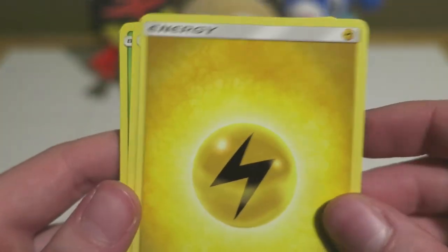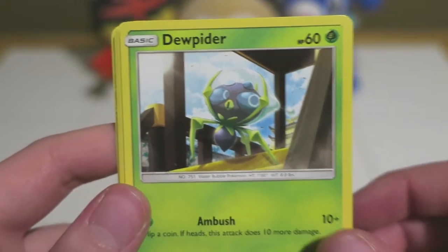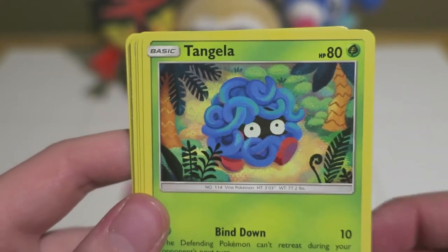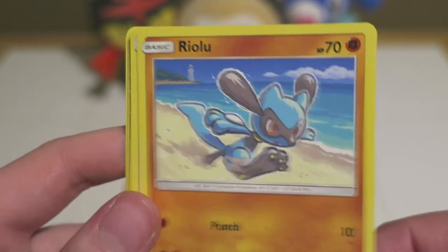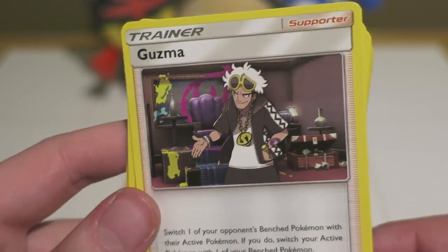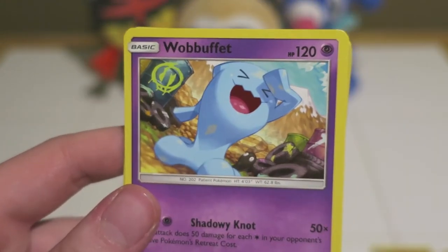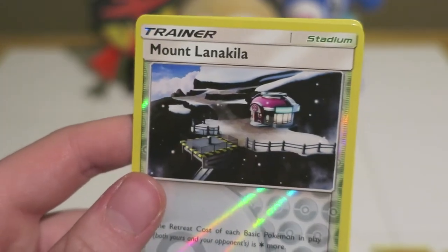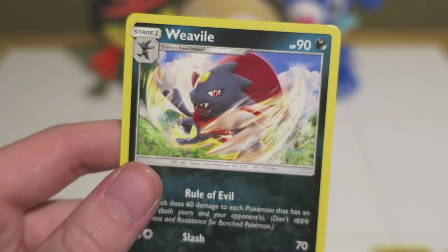1, 2, 3, 1, 2, 3. Lightning Energy. Noibat. Dupider. Tangela. Rhyhorn. Riolu. Guzma! It's not full art, but it's still a Guzma. Electric. Wobbuffet. Reverse Mountain Lion Aquila. And a rare Weavile.